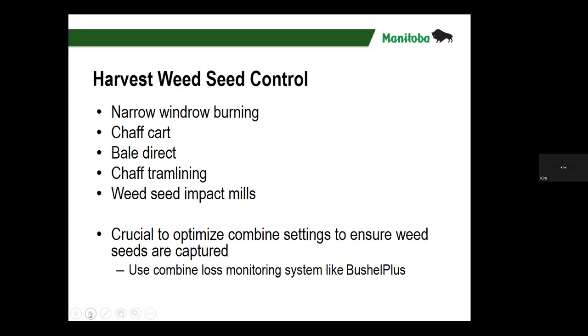There's bale direct, where you're putting the weed seeds on top of the straw. You're dropping the straw, you're not chopping it, you're putting the weed seeds on top, and then you're just baling it and taking it off the field. So it basically becomes somebody else's problem at that point, but you are taking them. And some weed seeds, especially if those bales are fed, when they go through the digestive tract of cattle, it does reduce how much they can germinate. Things like redroot pigweed, though, it doesn't tend to faze them very much, but at that point it does get the weed seeds off your field.